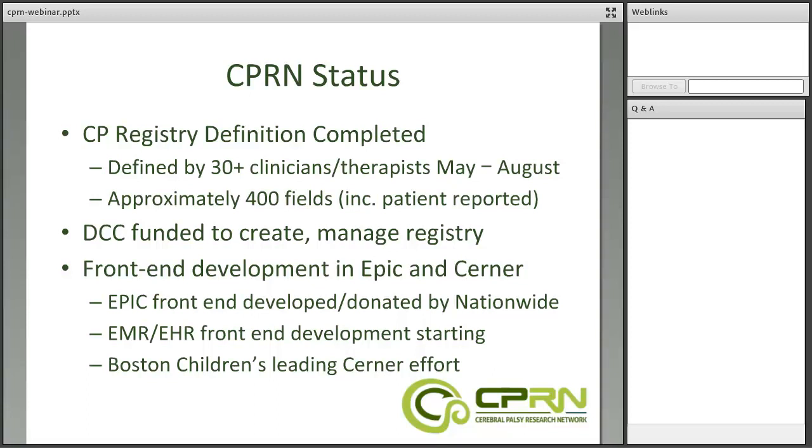The EMR front-end development is starting imminently. We are just scheduling our second meeting with Nationwide for our second review of our common data model. And they have a clear plan for what they need to do to update the existing registry forms that they've built and support this effort. And then I had a great call with Boston Children's this past week, and they are committed to doing this for Cerner and being able to share the results of what they do in Cerner.